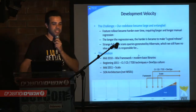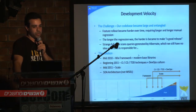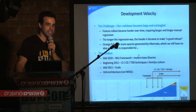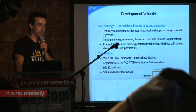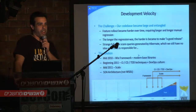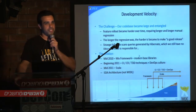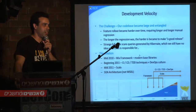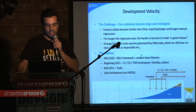The first experiment didn't really work, but we're coming back to Scala now. We're returning to it and starting a new experiment. It's actually working very well. And we moved to SOA architectures. No more one big blob of a server. It's now basically a lot of different services with their own life cycle.